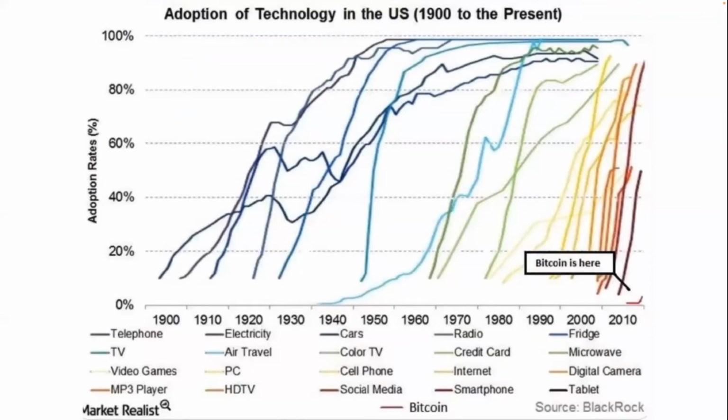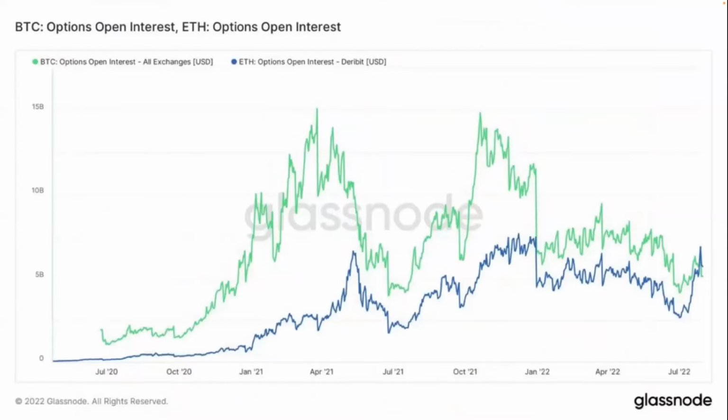Now, if you thought you're too late on Bitcoin because it's outperformed every asset class ever in terms of return, look at the adoption of the technology in the US. It is tiny. It's barely at several percent. Other technologies have been completely adopted. So we can see we're very early in this adoption.